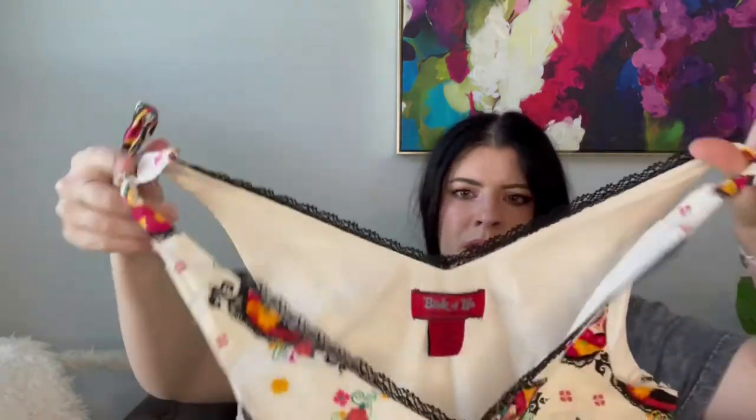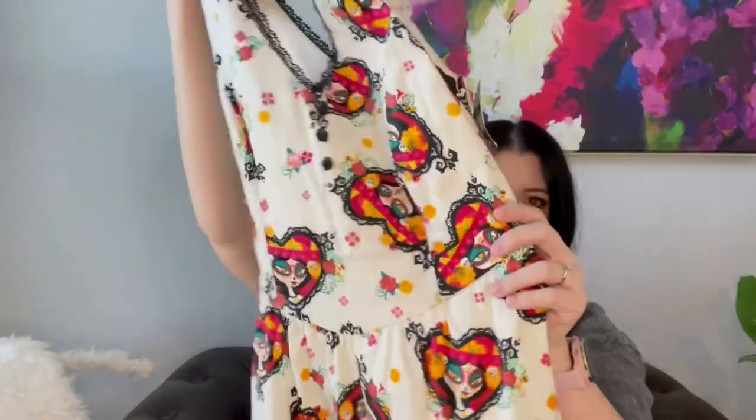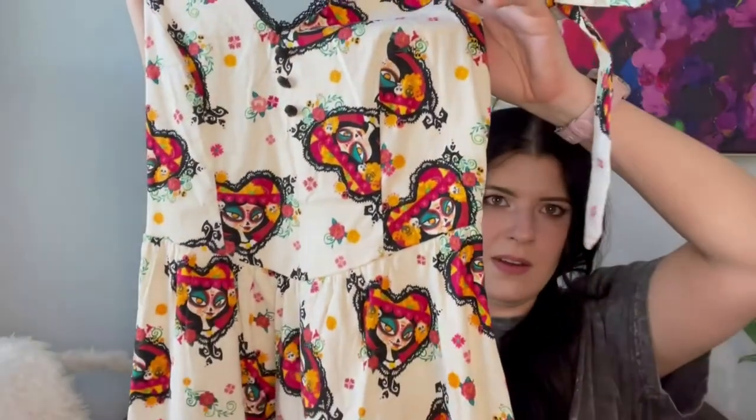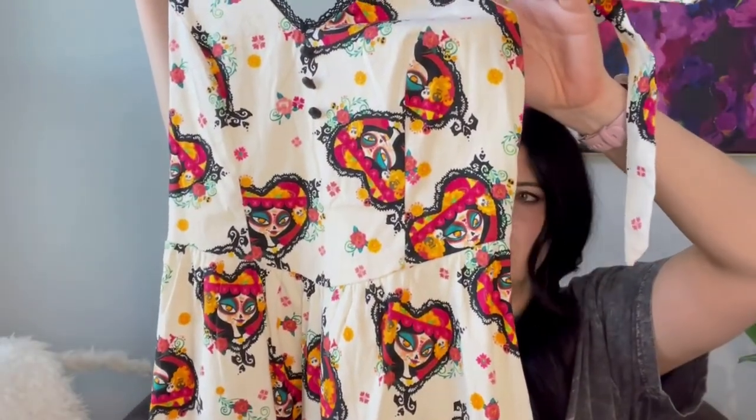This was a Book of Life exclusive collection by Hot Topic. Again, I didn't look up the comps on it, but sometimes these more Hot Topic-y, you know, Killstar, Dolls Kill kind of things can sell well. And this is like a little Dia de los Muertos style dress. It's so cute.